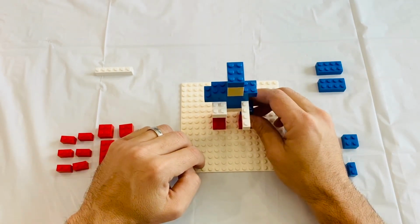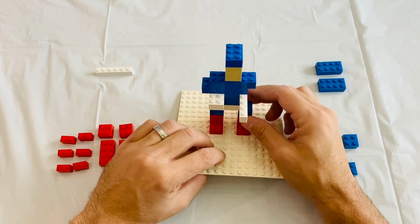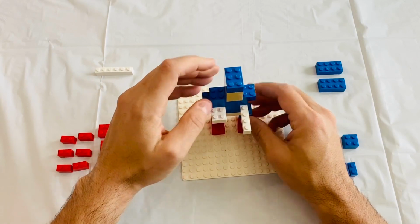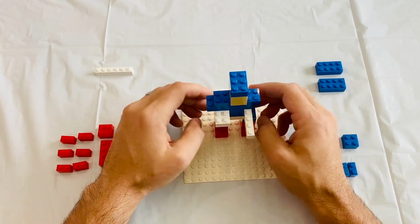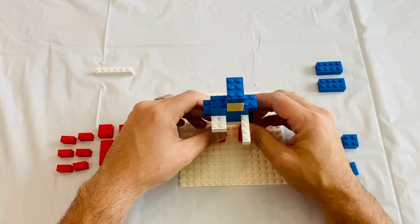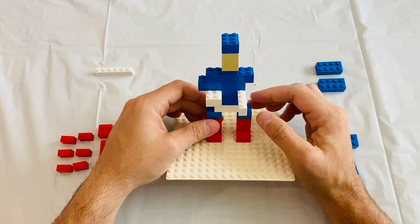All right, so now we're going to get into the part where it's going to get a little trickier because we're going to start building on the bottom of Captain America. So it's very important to be pressing nice and soft when you're trying to make the bricks click together, and not press too hard or else Captain America will fall apart. So you want to be nice and delicate with your model.